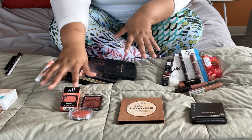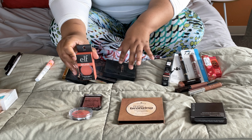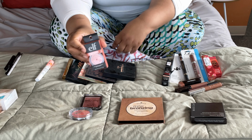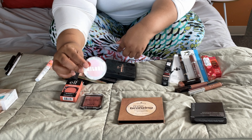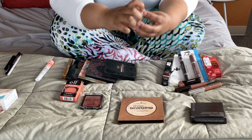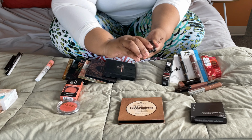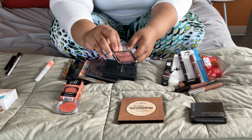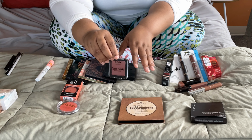I'm going to be stepping out of my comfort zone a little bit by using some cream blushes. First one I have is by e.l.f. This is in the shade Turks and Caicos. And then I recently picked up also one by Milani. And this is in the shade Cheek Kiss. And then I picked up a powder blush. This is by NYX, the NYX Sweet Cheeks Matte blush.